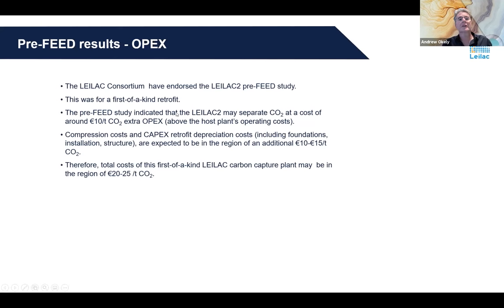The pre-FEED study for the first-of-a-kind retrofit integrated is showing we can separate CO2 at a cost of around 10 euros per tonne extra OPEX above the host plant's operating costs. Again, that's not fully integrated, but with the integration steps that are planned. And then the compression costs and a CAPEX for the new plant that would be required add an additional 10 to 15 euros per tonne. So here we have compressed captured carbon at 20 to 25 euros per tonne of CO2.